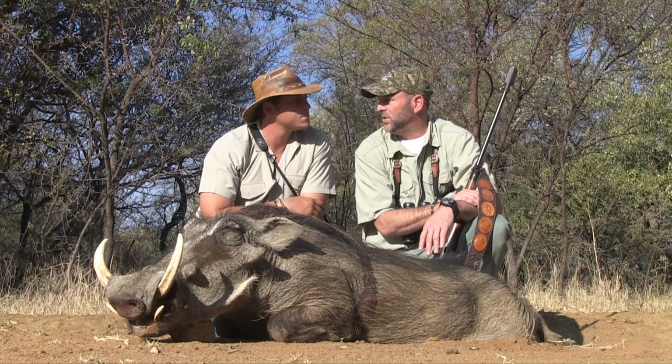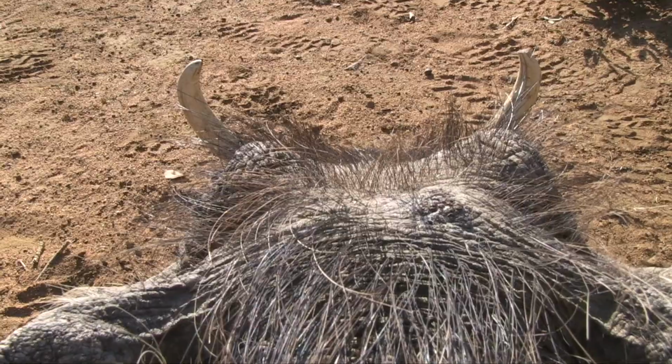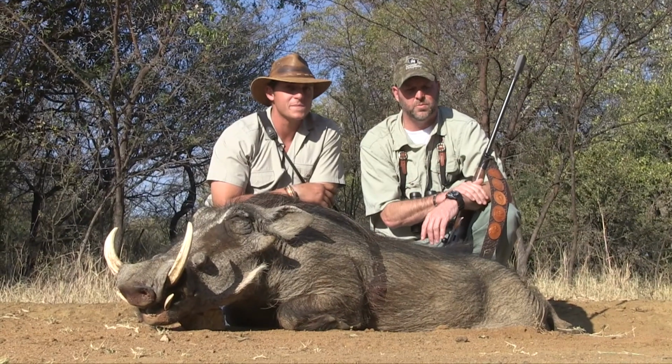I don't know that we'd have ever got him with the bow today. No, I don't think so. No. It's late in the day. It's about the time of day where they quit coming to the water hole. The winds start turning. Yeah, and the wind's turning. The wind's been horrible on us all day.